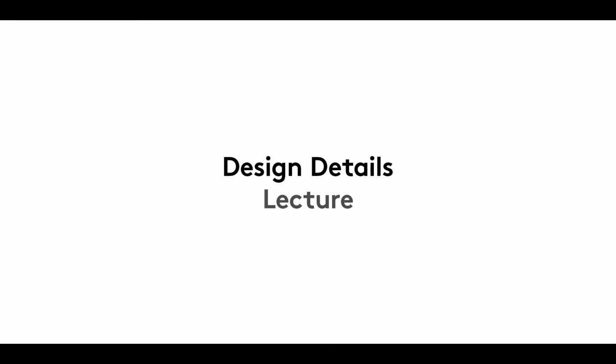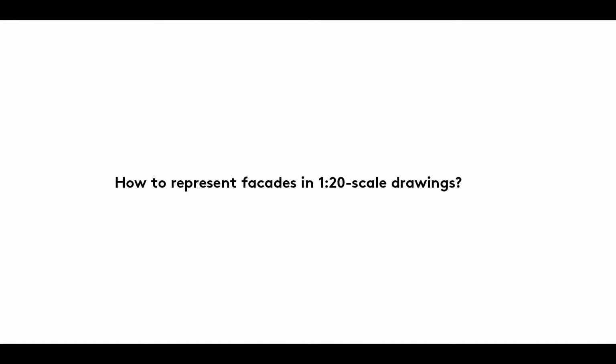Hello and welcome to the fifth film in our Design Details series. In it, we take a look at the various different ways that facades can be represented in 1:20 scale drawings.